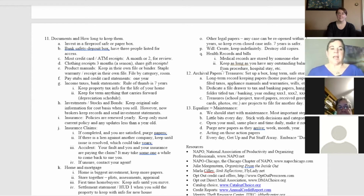Next are your income taxes. And I lump income taxes and bank statements together because very often our bank statements are the indicators. They're kind of a supporting document for our income taxes. Now, I am a very lucky person because I am married to an accountant. He's very handy. Good guy to have around. And when I started creating all of these documents and how long to keep them list, I actually called all of my experts. I called my mortgage broker. I called my attorney. I asked my husband what the IRS says about how long to keep taxes. I called all of my experts.